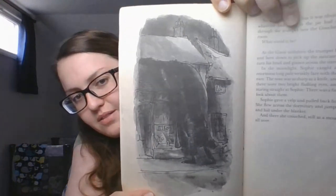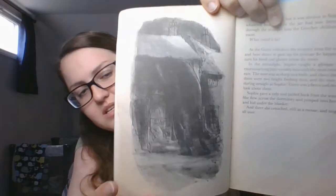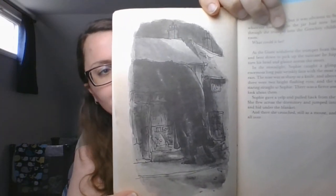And that's the end of chapter 2. And here's a picture of that big figure, the dark figure trying to look into the houses down the street. That's the end of chapter 2. We'll be back next week for more BFG read alouds and novel study.